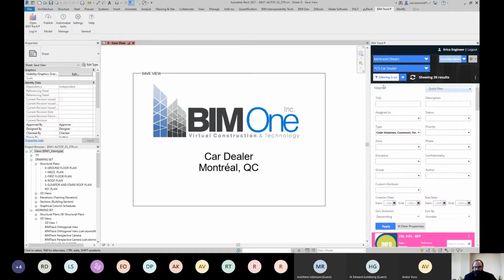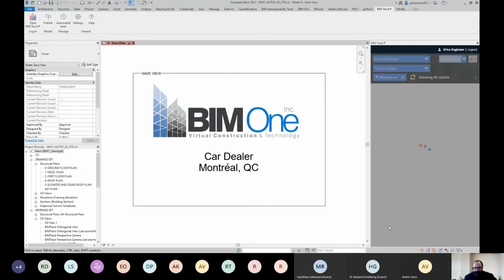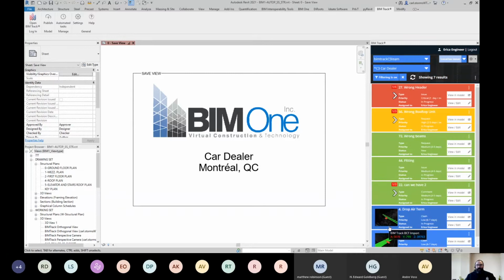So if I come in here to my filter, you can see that I've got the shared filters. I also have one that's personal to the engineer, Erica. So if I select this and say apply, this is now Erica's to-do list. And what does the to-do list filter in this case show? It shows issues that are assigned to Erica. So they're ones that are assigned to her directly. It also shows them in order of criticality. So most critical, high, medium, and low.